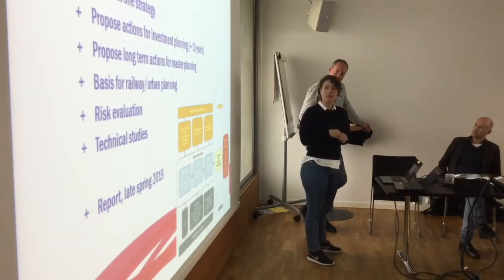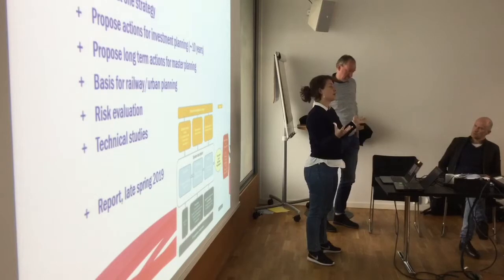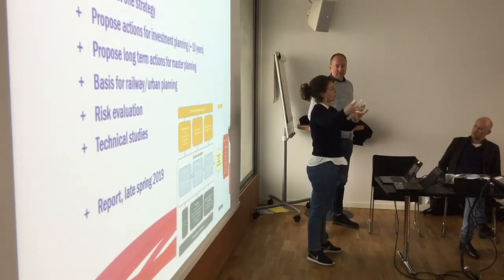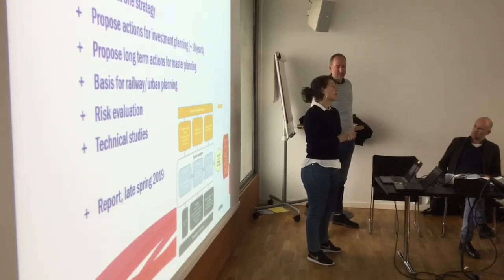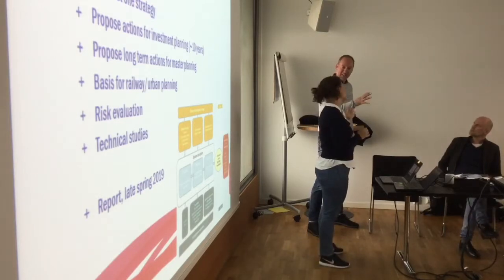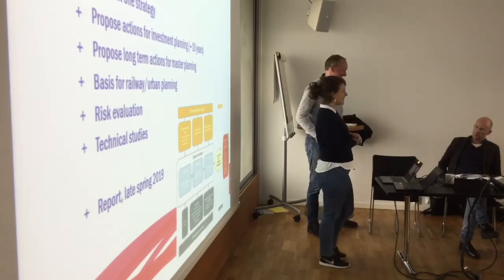So we have to look at risk in many different aspects, because there might be a national change in responsibility as well. Maybe there will be more of a movement towards a more national responsibility for these kind of structures. We don't know yet. Actually, the railway is the responsibility of the state, but they are passive.